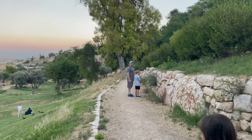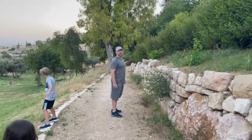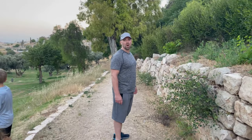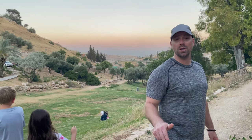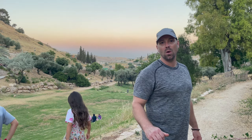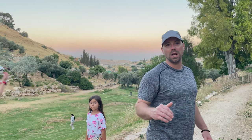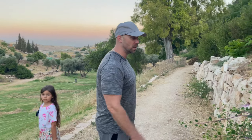Corey, tell us where we're at. I believe it's the Kidron Valley that is right outside the old city. It's kind of at the base of Mount Zion. And so we're actually on this walking trail looking for this place called the Valley of Hinnom, which is connecting to the Kidron Valley. So that's where we're headed right now. This is cool. Check out that flower.